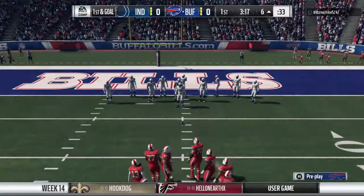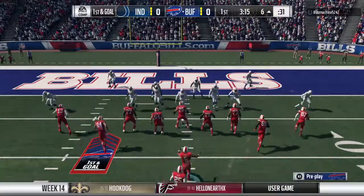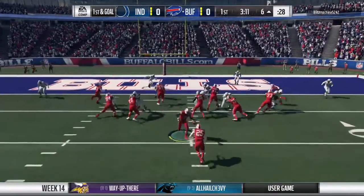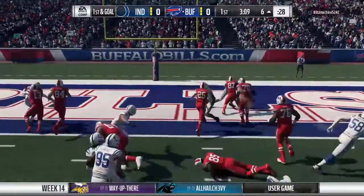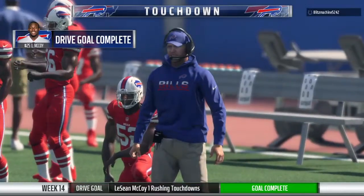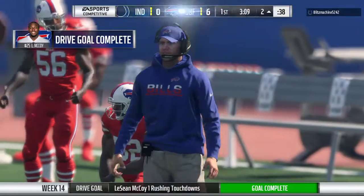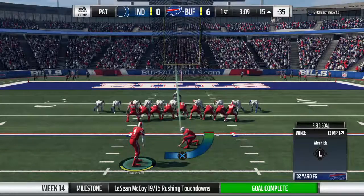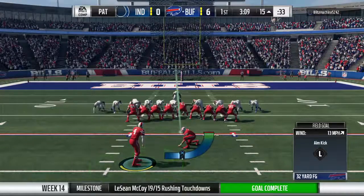So the chains are on their sides. It's first and goal from the 6. Here we go! Now McCoy. And he is into the end zone for a Buffalo touchdown. LaShawn McCoy, his 21st touchdown of the season, and the Bills have taken the early lead.